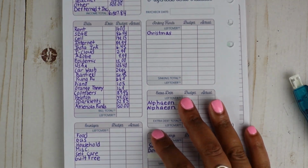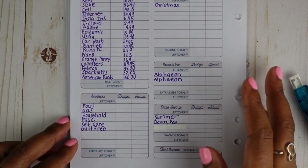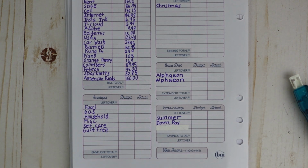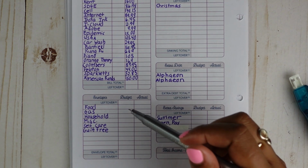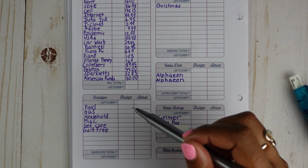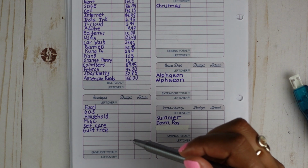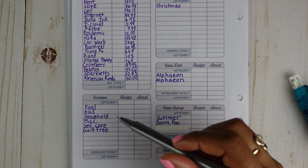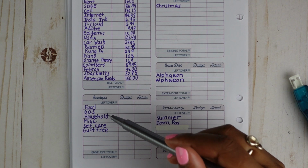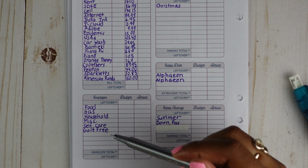So the next thing that we need to budget for is our variable expenses. Your variable expenses are expenses that tend to change every month. My variable expenses are the expenses that I have in my cash envelopes. So my variable expenses are food, gas, household, miscellaneous, self-care, and guilt-free.